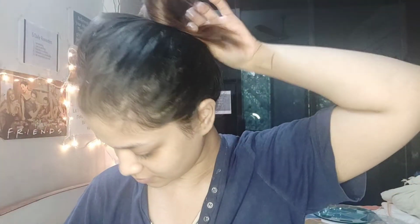So I'm gonna start by quickly tying my hair and getting all that hair away from the face, and that is literally the first step. I hate when my hair comes in the way.